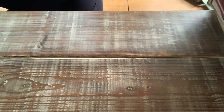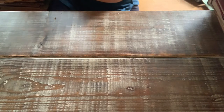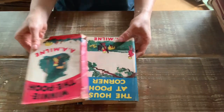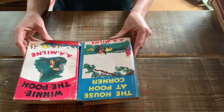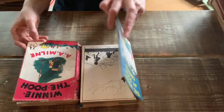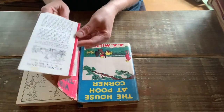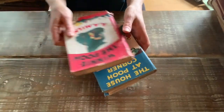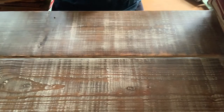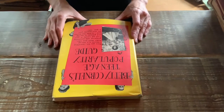Let me pull it over here. Here it is. We have two more Winnie the Pooh books that I'm selling as a set. Winnie the Pooh and The House at Pooh Corner. Both with the dust jackets, which is why I'm selling these two together. Isn't that nice? Fun, fun, fun. This is a delight. I know this will get snagged really fast.